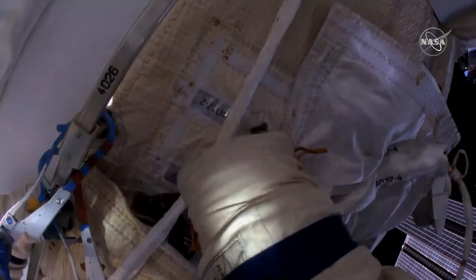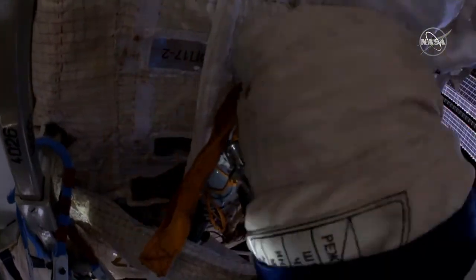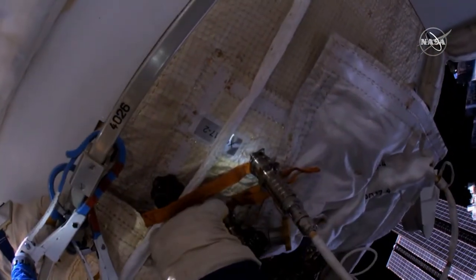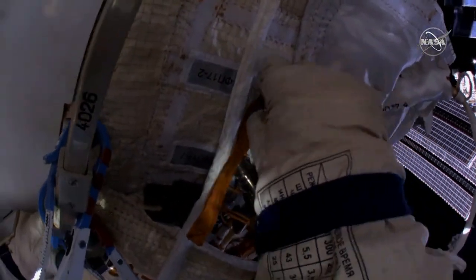Okay, Oleg. There are four connectors. Reading the numbers of the connectors, are you seeing the decals? Not at this time. Not seeing where it can be.